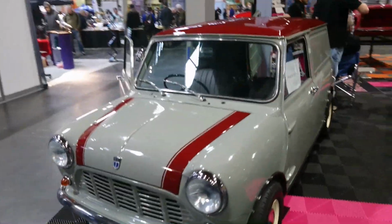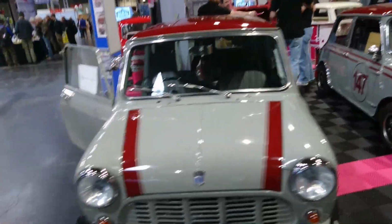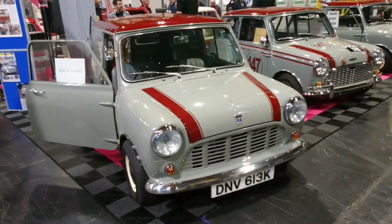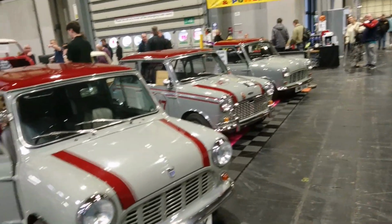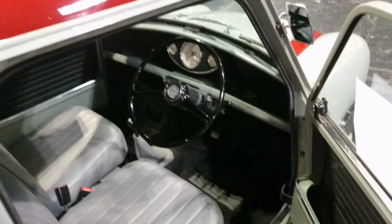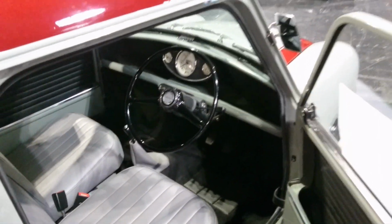And again, that pickup is from the early 70s, and so is this van. '71, '72 for the van, pickup '70, '71. Again, we can look inside. It's got a different steering wheel and things like that in it, but otherwise very much like the original ones.